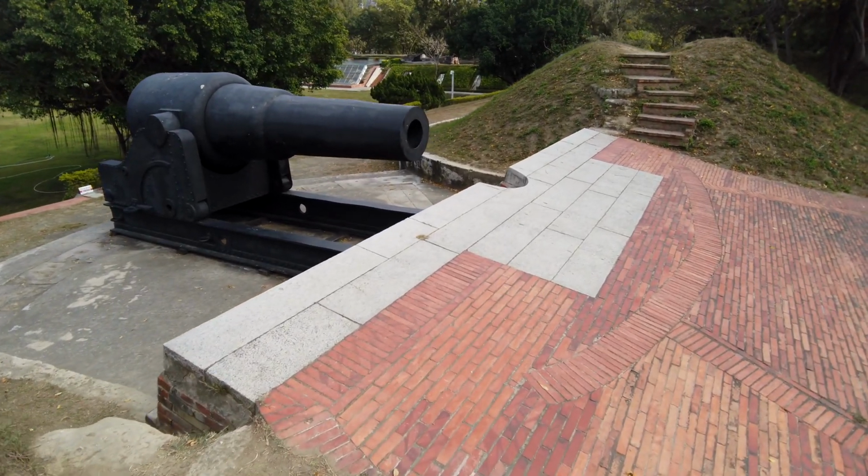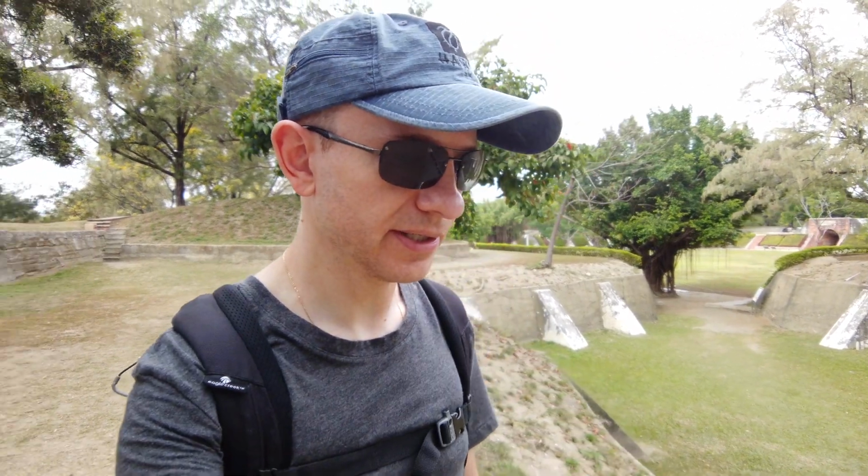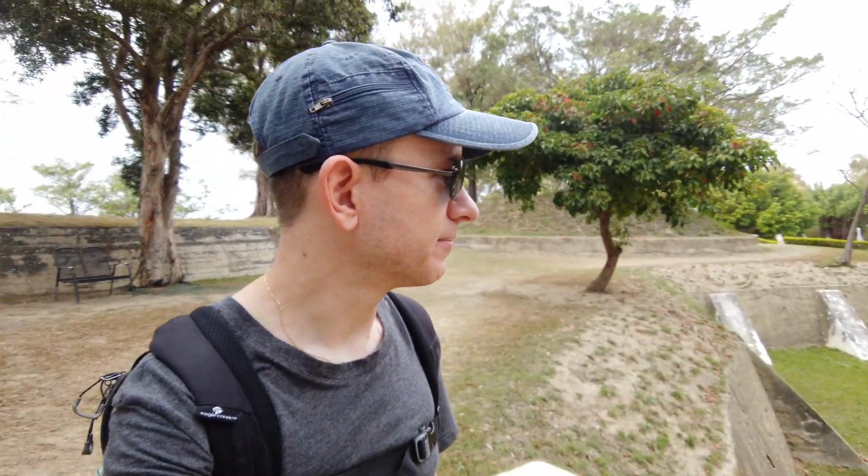The only two times it ever had its guns used: once was against the French, just to warn them not to enter the port, and then the second time against the Japanese, to also warn them from entering and give them a warning shot. But later that same year, Taiwan was ceded to Japan without any battle or war happening from China. So China just traded it in exchange for peace. And for the next while, Taiwan was a part of the Empire of Japan.